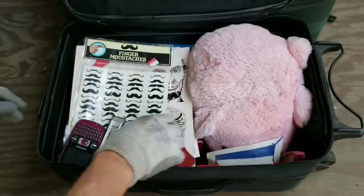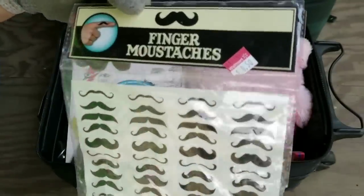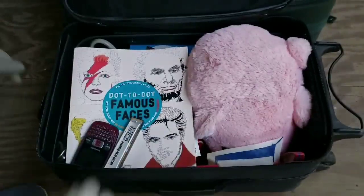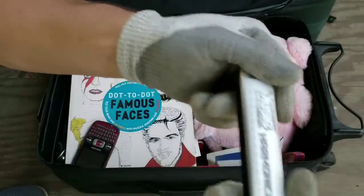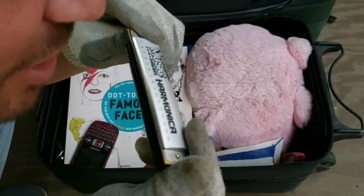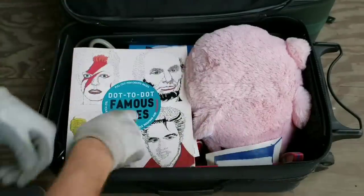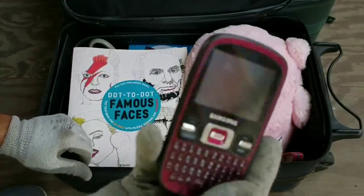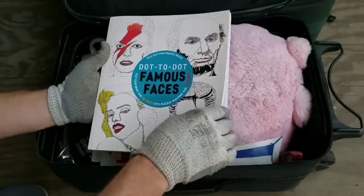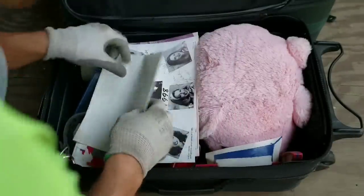Reminiscing through the decades. We've got finger mustaches. Actually, this would have been incredible for that episode that George and I did talking with our hands. We've got the music harmonica. I got the blues. We got a Samsung touchscreen phone. Dot-to-dot famous faces. That's wild. What do we have here?